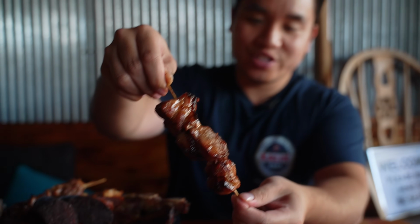Alright, what's next? Pork neck. Alright, wow, look at the juices rolling off that one. I believe this pork neck's a little bit marinated, but it has this bit of a Swedish taste to it.